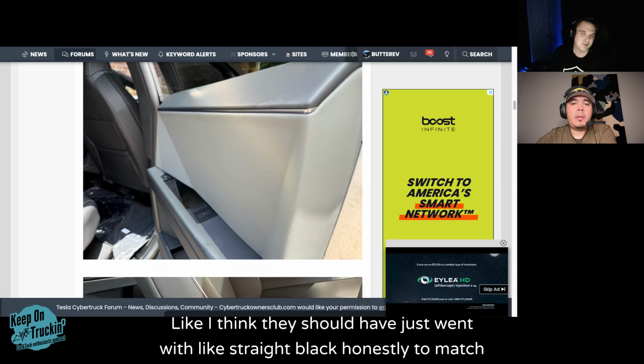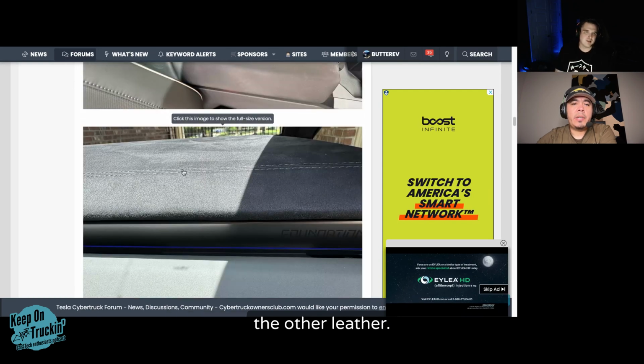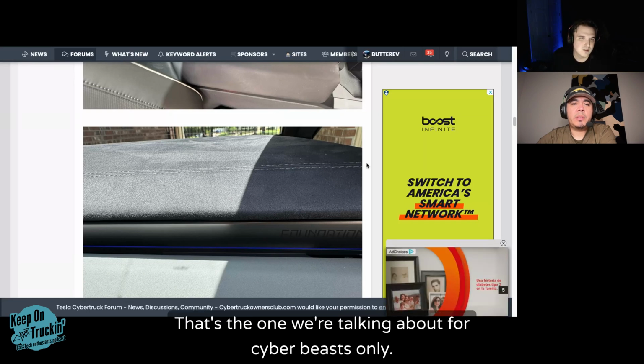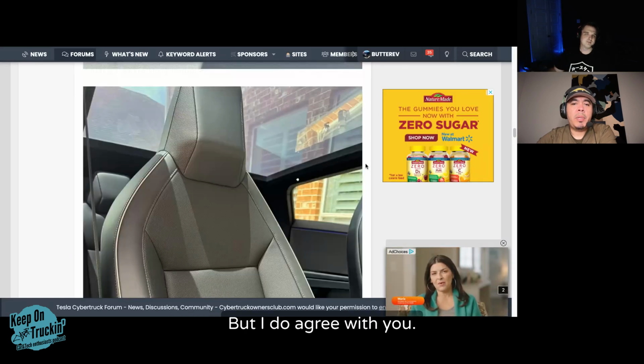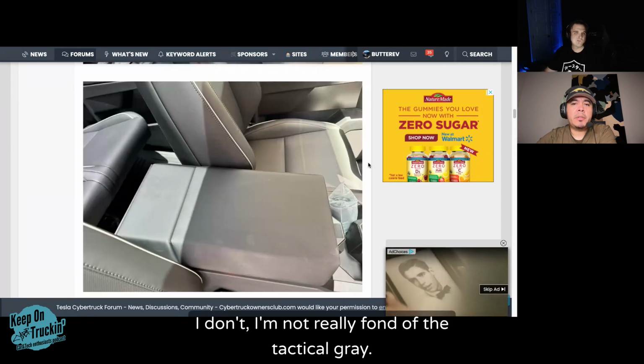I think they should have just gone with straight black, honestly, to match the other leather. Alcantara. Oh, the Alcantara. There you go. That's what we're talking about, that's the Cyber Beast only. Yes. But I do agree with you. I'm not really fond of the tactical gray.